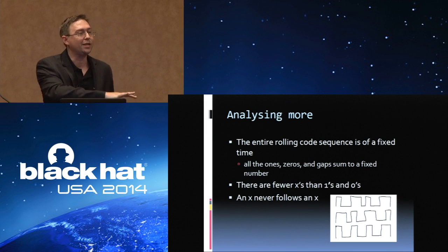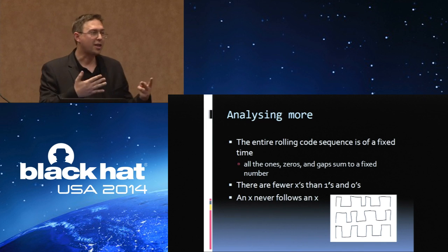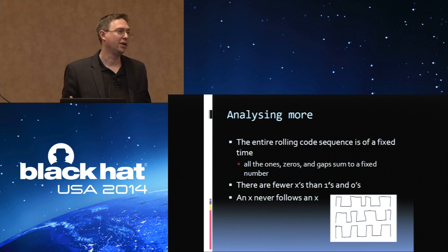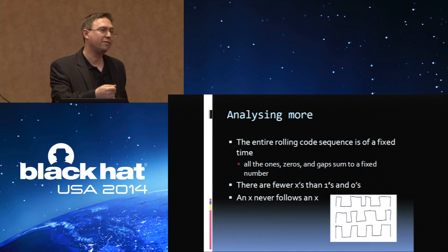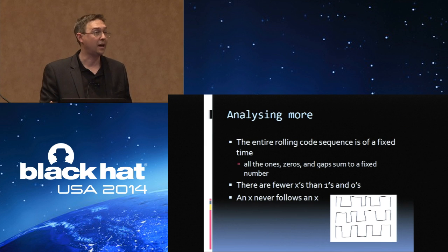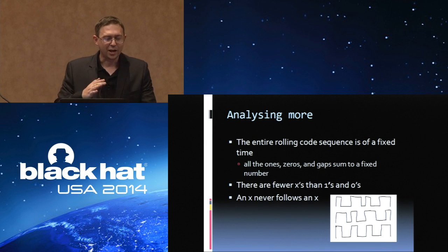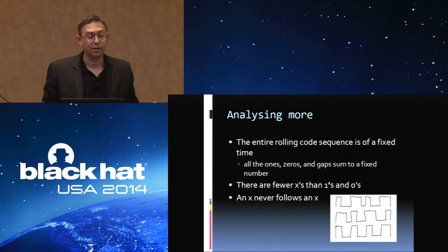So, that's one attack, predicting the next code based on the previous codes. But I think there are cooler attacks out there. I don't like the fact that you have to listen to 3 codes. It's not very realistic. So it would be nice to have a more practical attack. So we'll just analyse these codes that are being sent a little bit more.